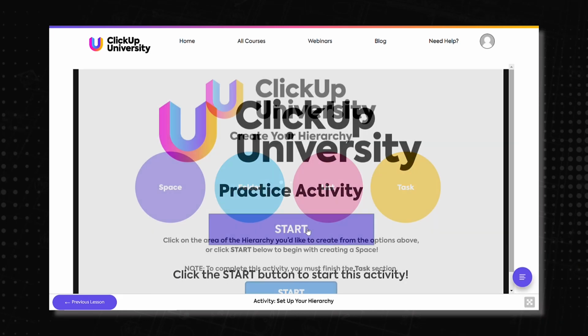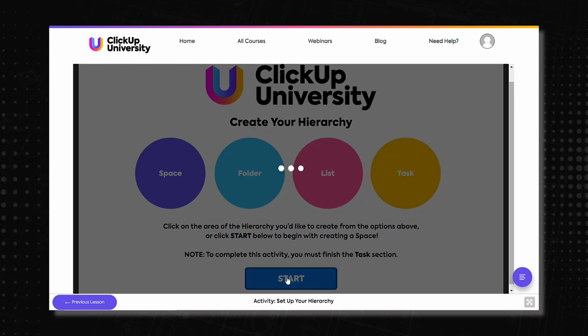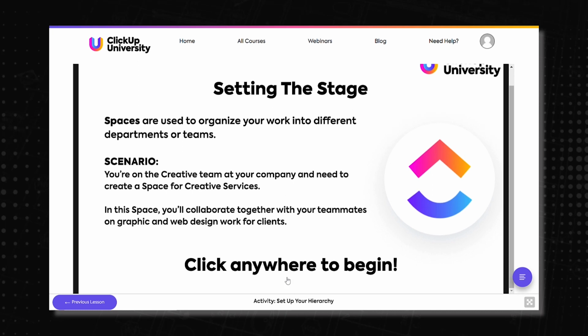And so, again, what is amazing is that they have created an interactive, apply-what-you've-learned sort of experience, and it's scenario driven. So I love this. Check this out. So you're on the creative team at your company. You have to create a space for creative services.